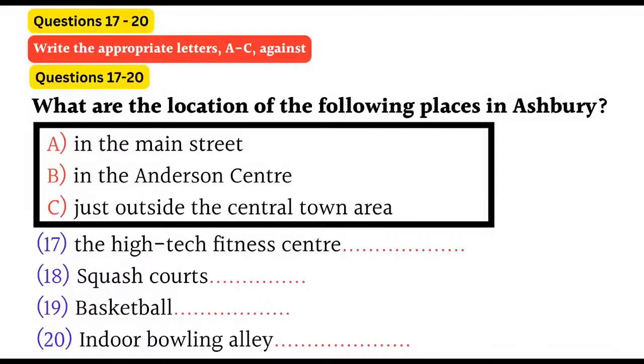For a town of its size, Ashbury has some unusually good leisure and sporting facilities, most of which are near the center of town and easily reached by bus from this campus. There's a new, well, almost new, Olympic-sized swimming pool. That's not quite in the central town area, but it's only a 5-minute walk from the bus stop.